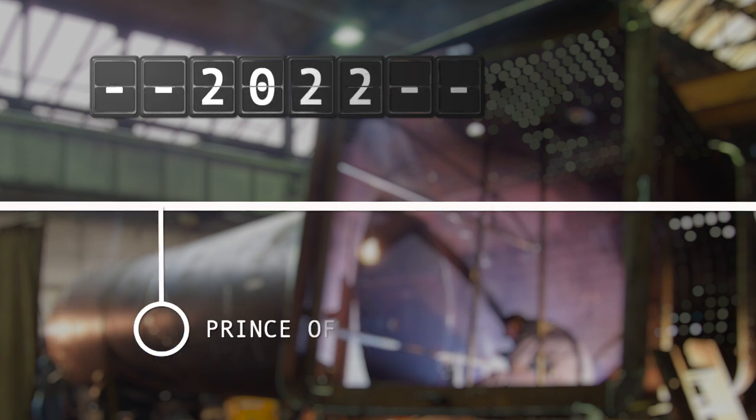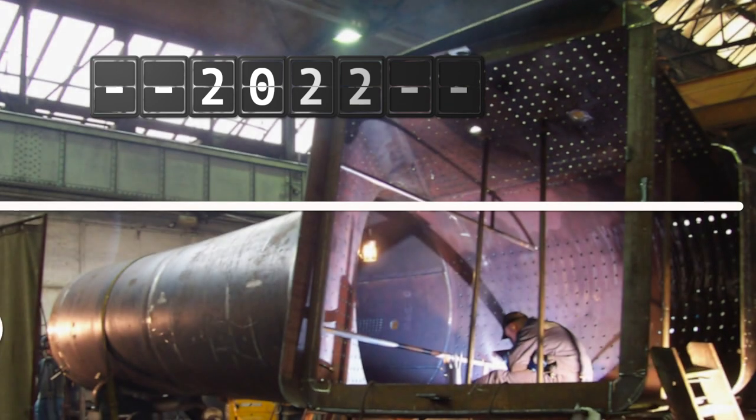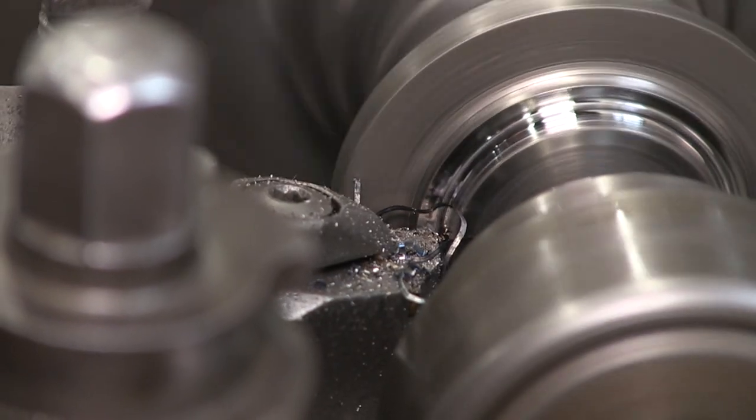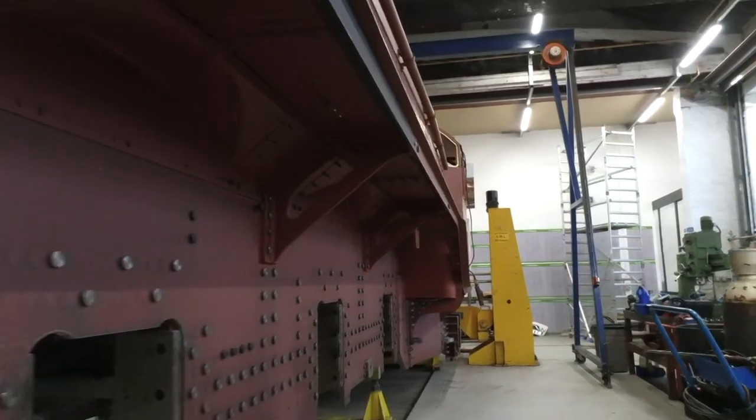Providing we can continue to raise the money at an adequate rate and find the resources to do it, we would expect to see it actually operating sometime in 2022. For now, the seventh P2, Prince of Wales, continues to take shape.